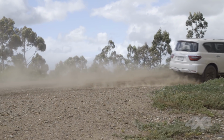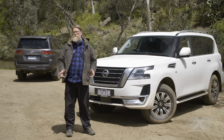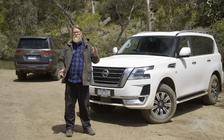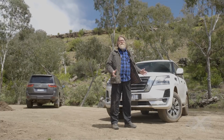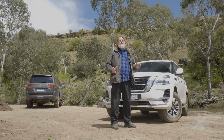Interestingly, though, they've both got a very different character. The 300 series is still very much a Land Cruiser. It's big, soft, supple, really wants to ride along those country roads for mile after mile. Whereas the Patrol, even though it's 10 years old now, it's got a more sporting character. It's stiffer in its suspension, it rides nice, it wants to be driven hard. That V8 engine just loves it.